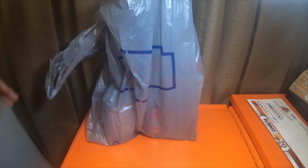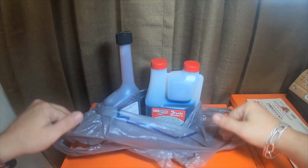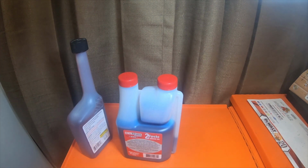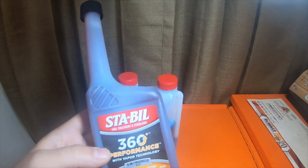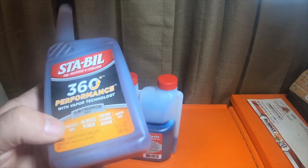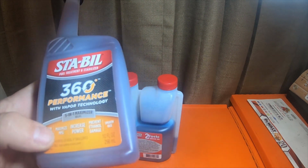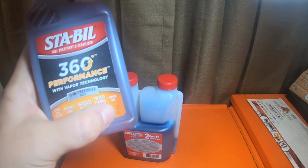Alright everybody, so I went to Lowe's yesterday as well, and I picked up a couple of these items. So I'll move the bag to the side. I picked up a larger bottle of the Sta-Bil 360 Performance with vapor technology, 5-in-1 maximizer, cleans fuel system, maximizes miles per gallon, increases power, prevents ethanol damage, and smooths idle. This is a 10 ounce.